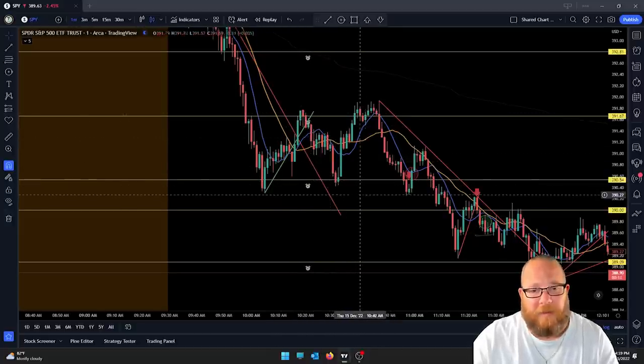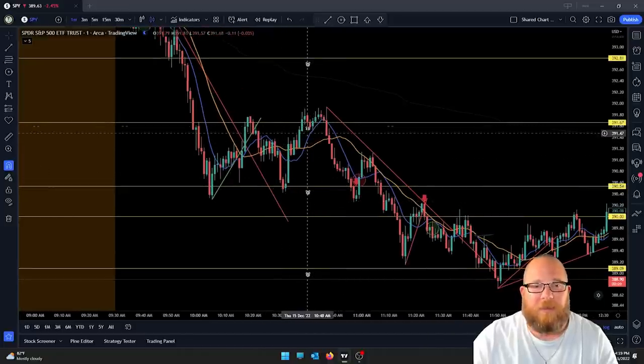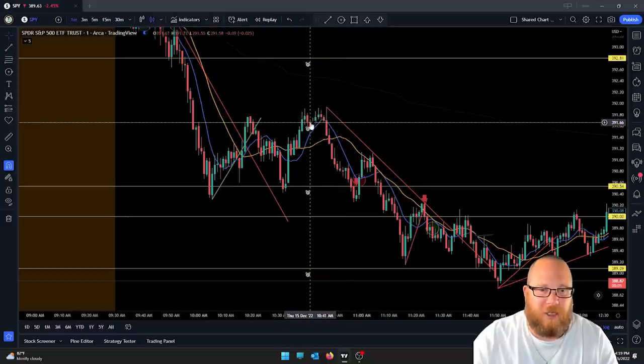A lot of people took that. We move back up. Once again, another flag opportunity. Now this time you have to be careful, right? If you bought here, you would need to know where your stop loss was, okay?